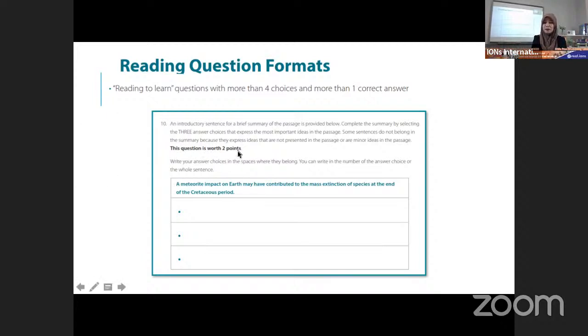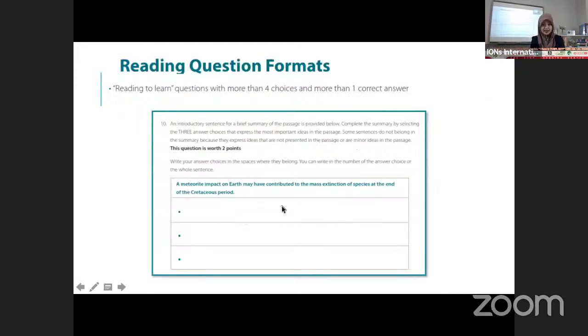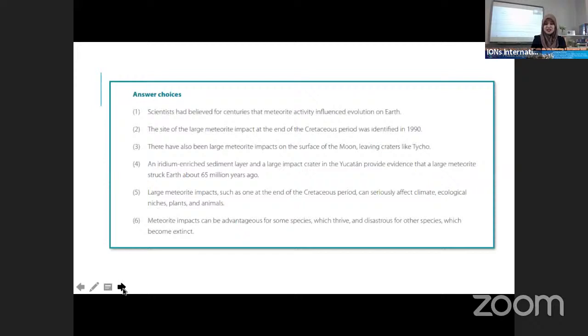Now, notice that there is a bold direction here, that this question is worth 2 points. So be very careful with this type of question because, well, it can really elevate your score or it can make your score suffer. Now in here we have 3 blanks, which means we only need 3 answers. However, these are the answer choices. So we have 6 answer choices. Just choose 3, and just like in inserting a sentence, when you click on an answer, it's going to be automatically inserted in here. So you can, once again, test the flow of the answers of your summary. Okay, so those are the types of questions in reading.